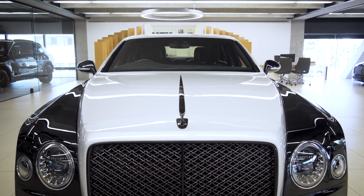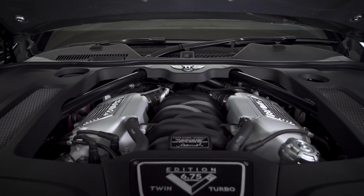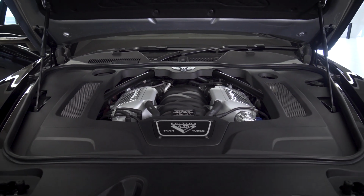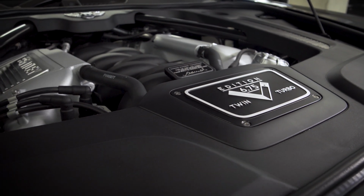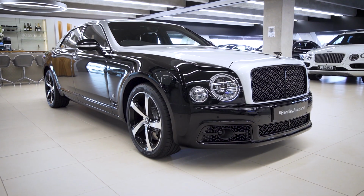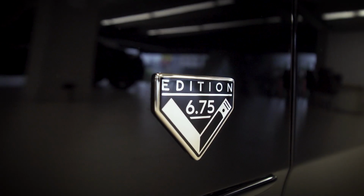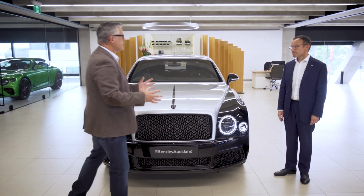But now we have to bid farewell to the Mulsanne and that majestic 6 3/4 litre V8, which by the way is the longest running V8 in production. Since 1959, it has been the subdued power under the hood of pretty much every Bentley flagship. And now to farewell the Mulsanne and that V8, Mulliner have produced just 30 675 edition versions. That's worldwide, and 2 have been secured by Bentley Auckland. The simple fact, they are as Bentley as a Bentley gets.